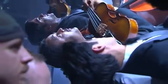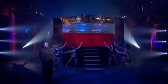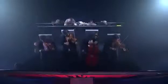The members of the quartet are now resting on their backs. When the curtain lowers, you're looking at a duplicate set of chairs. Here's the move again from above. Watch your backs, fellas.